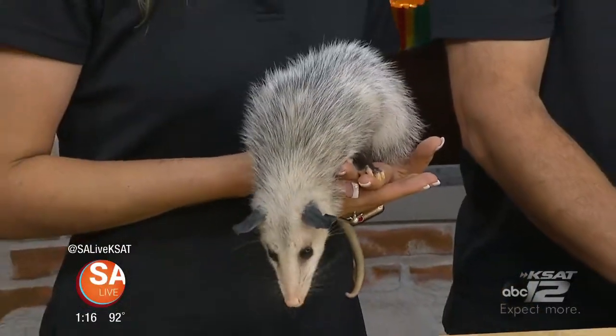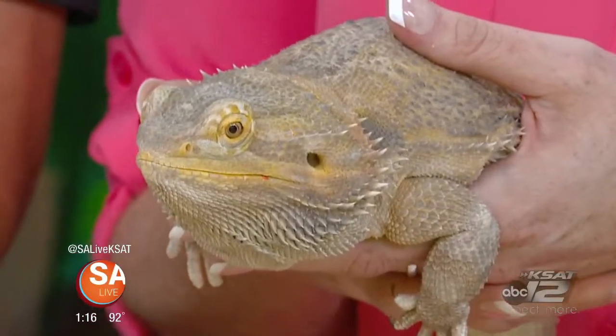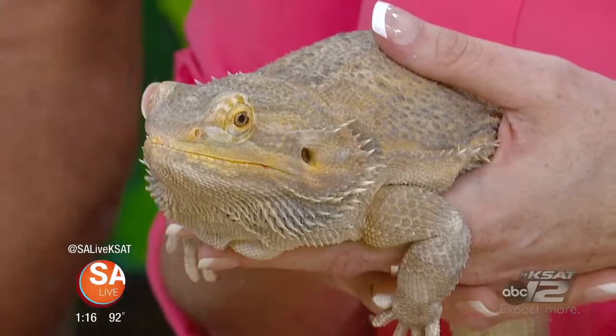Yes, that is a possum. Possum or opossum? You know this one, would be the difference, right? Opossum. He is not from Australia. That's right. No, look at you, that's right.